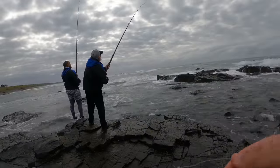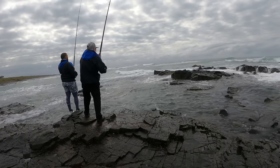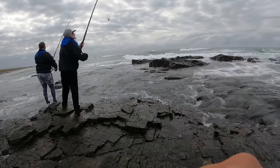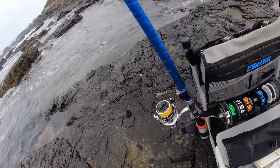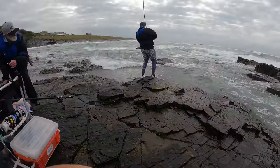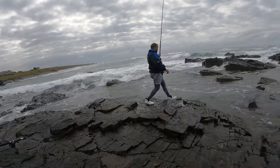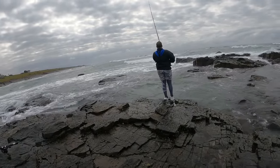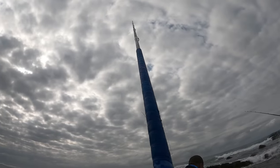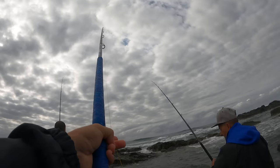Get it on! Now you're on! Oh man! Ah, good luck! Jammed, oh shucks! There we are, Lani's on already. Danny's on. Hold it, hold it, hold it. Same story on the rock. I'm in the water, first cast. Darren's still on with the fish there. He's stuck in the rocks.